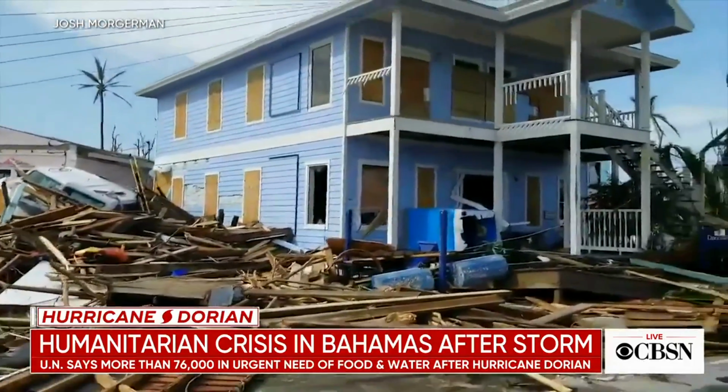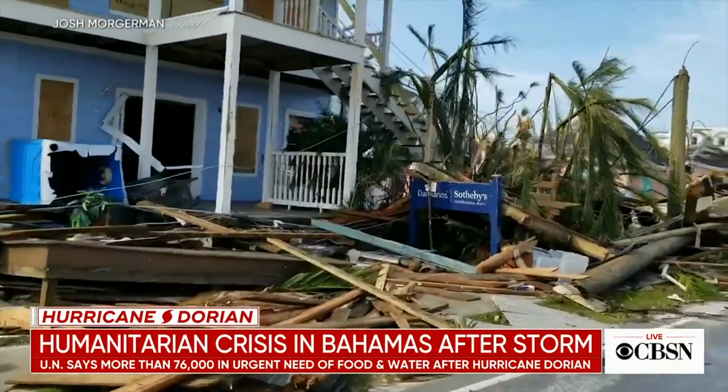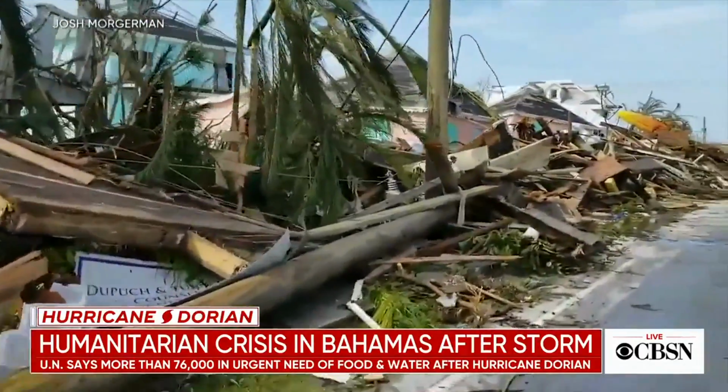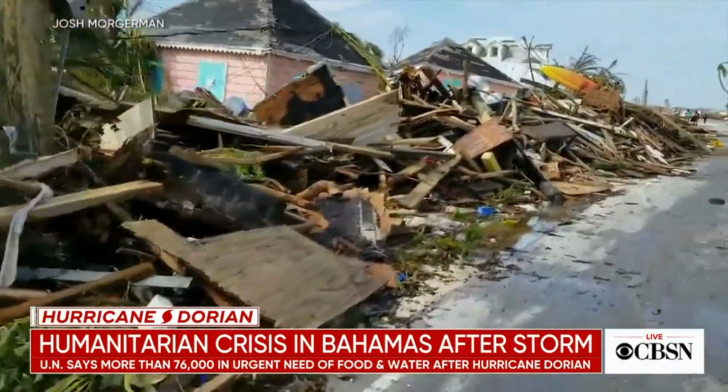And everyone we spoke with said, we don't have anything left. The places we work are also destroyed. There's no way to make money. We have to leave. So a lot of people are evacuating. I think some people have stayed behind. There are a few people we've been told have partial homes yet. I think some people just aren't ready to leave.